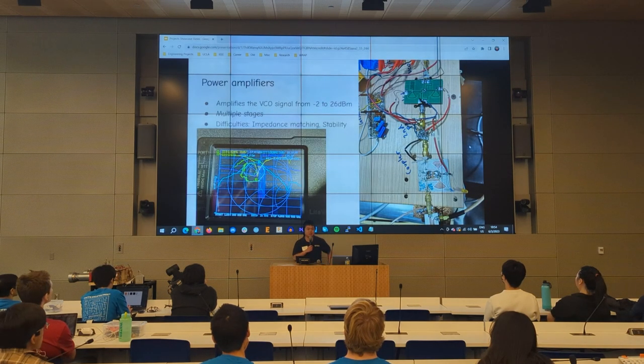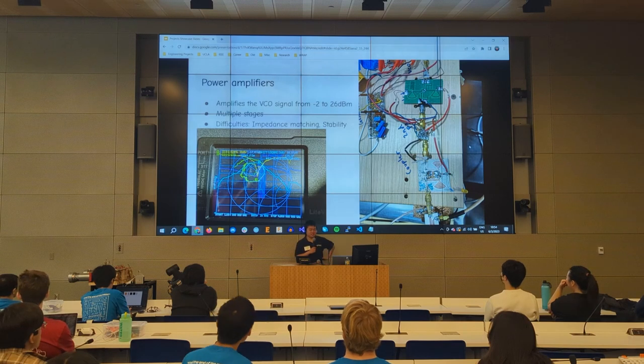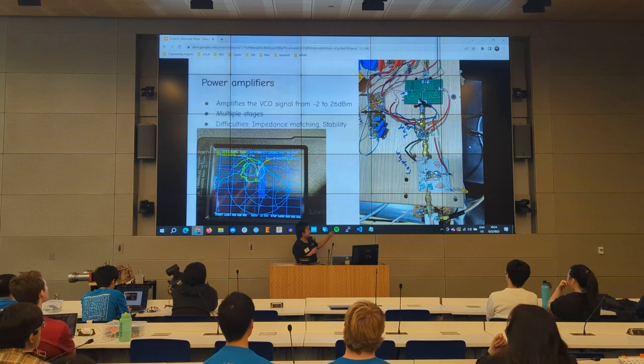Okay, next we have the power amplifiers. The signal from the oscillator is very small. It's under a milliwatt, and we want to amplify it. So what my power amplifiers do is amplify the signal from under a milliwatt to about half a watt. And we have multiple stages.